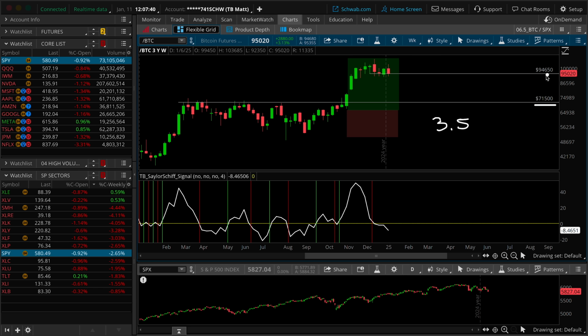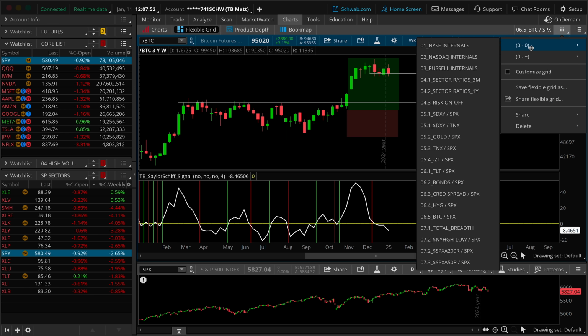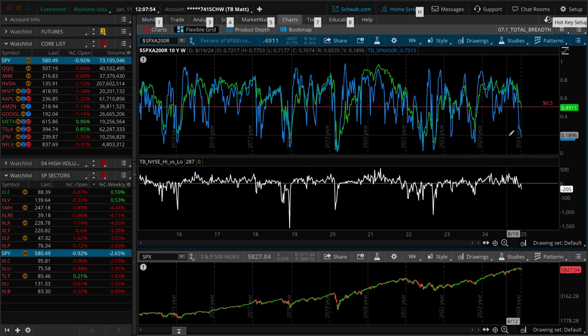So watching 71.5 and 94,650, if it breaks those lows, look at the Sailor shift ratio. It has been signaling a sell side move. Under these lows, it should start to pull back. So watching that closely out of Bitcoin as a risk on, risk off sentiment gauge. This is truly number 4, or at least what I had planned in my head to be number 4.